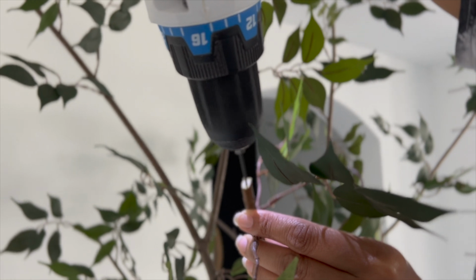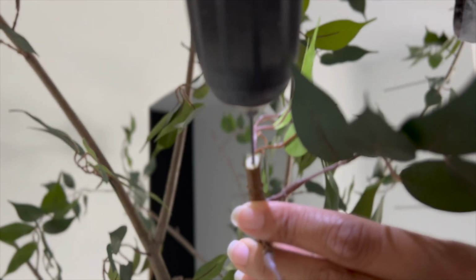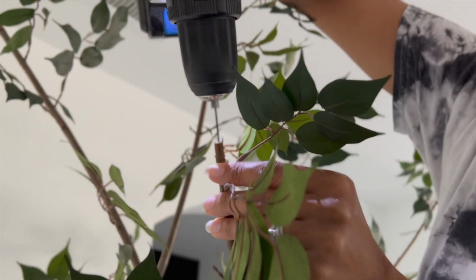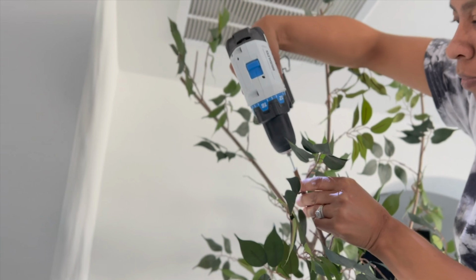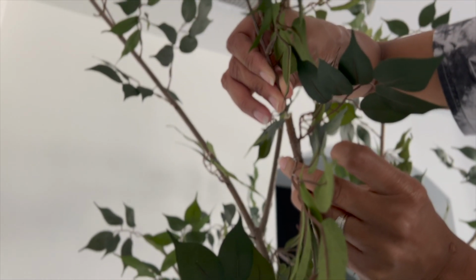So this is where I inserted that stem that I stripped to the wire. You're going to use the smallest drill bit that you have and drill directly into the stem. Once you drill it, you'll be able to insert that tip directly into the branch. That creates a full, lengthy branch, just like how a real tree would be.